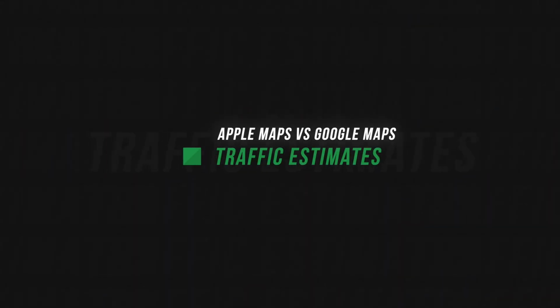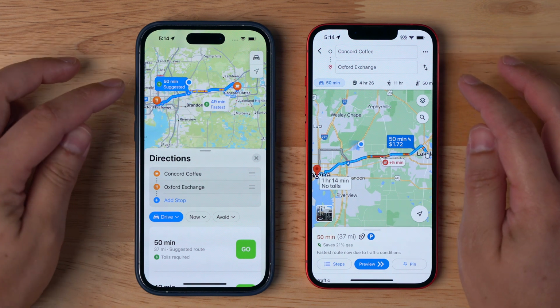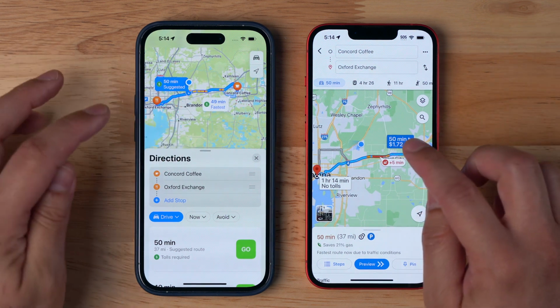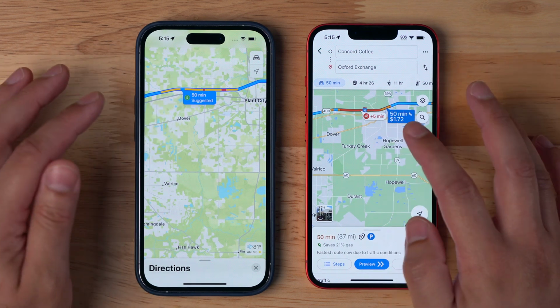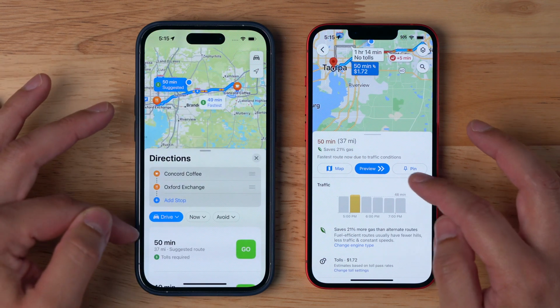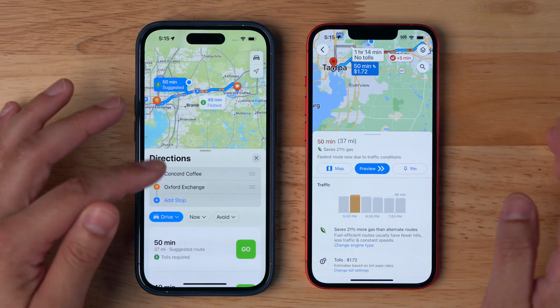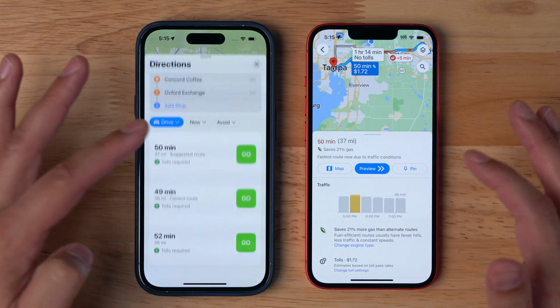And it is a busy time of day right now, so I do want to see how each one handles traffic in downtown Tampa. Let's say we're going from Concord Coffee to the Oxford Exchange. That's Lakeland to Tampa. You'll see both apps are showing traffic here on I-4. A little bit of discrepancy from red to yellow, but pretty clear there's going to be traffic. Both are estimating about 50 minutes to go from one place to another. So very similar as far as ETA and that traffic impact.